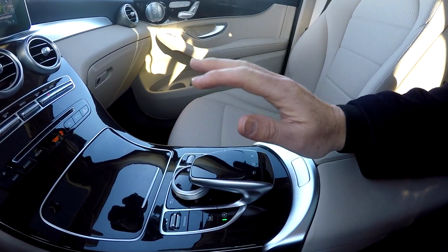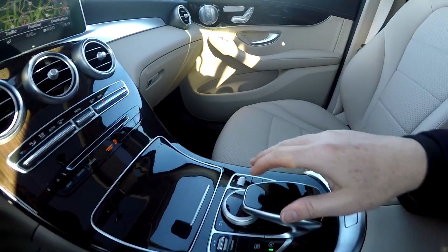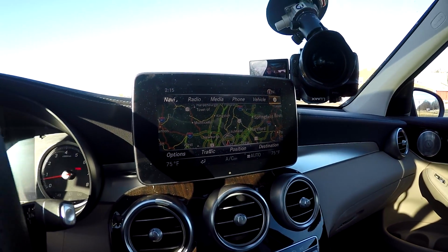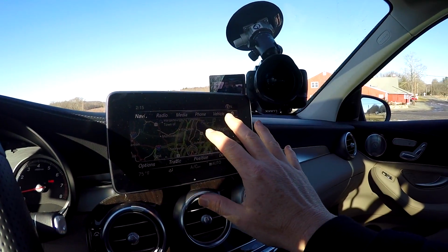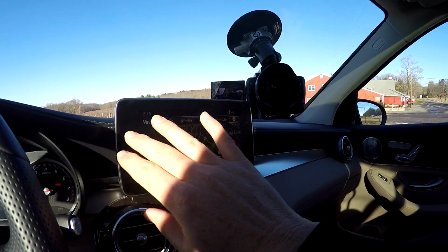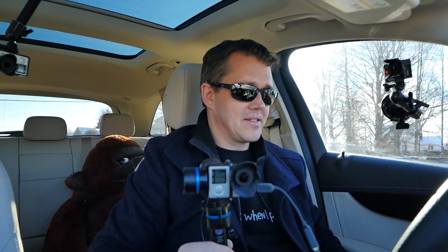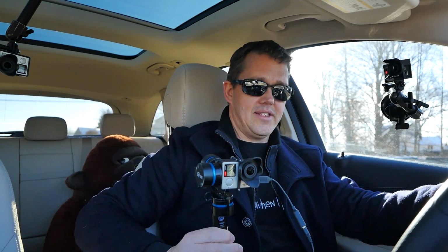Just like the C300 and the other modern Mercedes, they've really lifted their game on the interiors. This aluminium switch gear they've got going on these days is beautiful, best in class. Just the overall interiors have improved substantially for Mercedes-Benz.